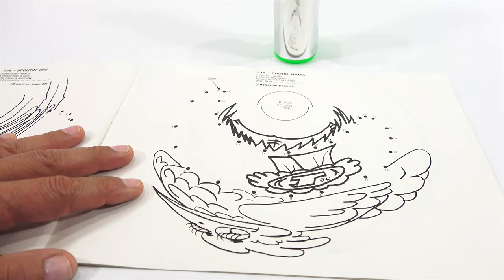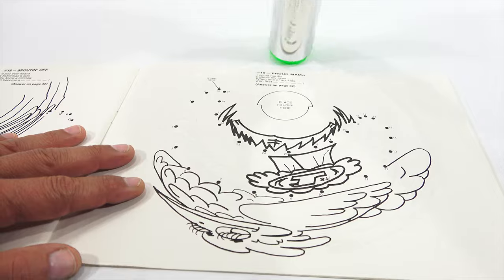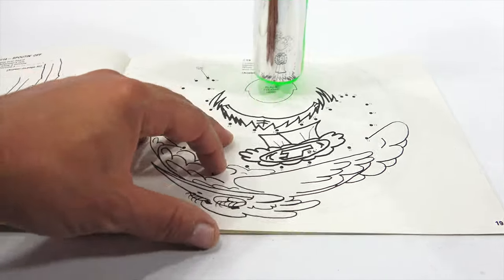Proud Mama. I could hardly believe my eyes when one of my kids won first... Yes, it's a prize. It's a medal, which you can kind of see here with the number 1 in it. And then some kind of bird-like creature there.